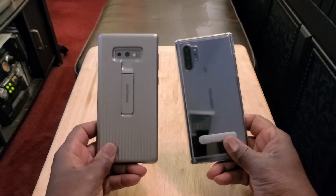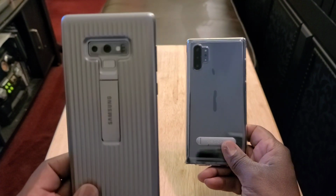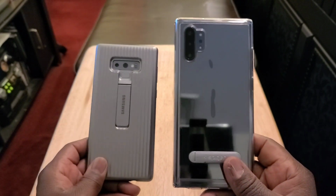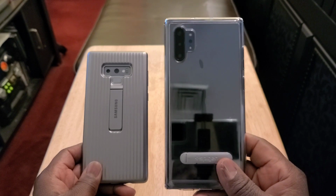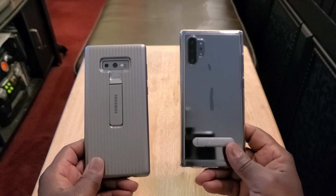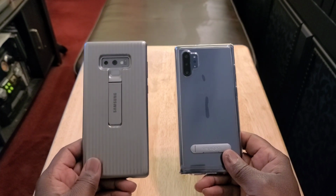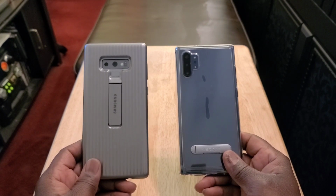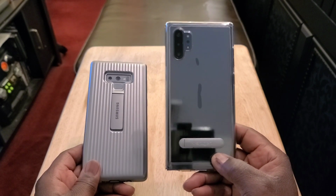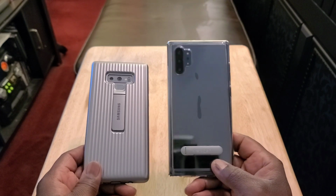Both have nice designs, but I prefer the design of the Note 10 Plus better than that of the Note 9. Like I said, they're very, very different. I just think the Note 10 Plus has a more elegant look to it than that of the Note 9. And I love the boxy shape of the Note 10 Plus. It's actually boxier than the Note 9. The Note 9 is actually a little bit thicker, a little heavier, but it's just something about the elegance of this phone. I just love the look of it, and it just looks so classy.